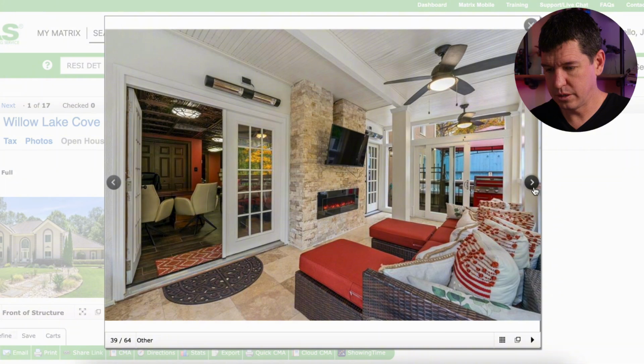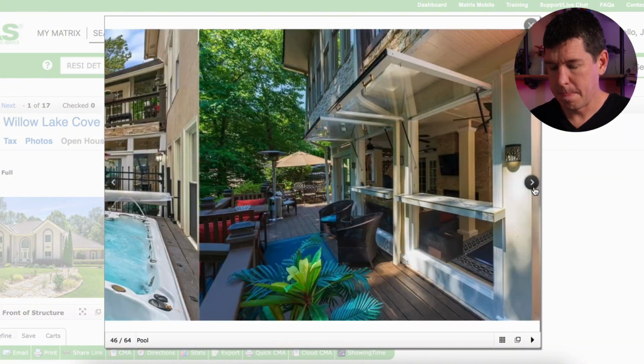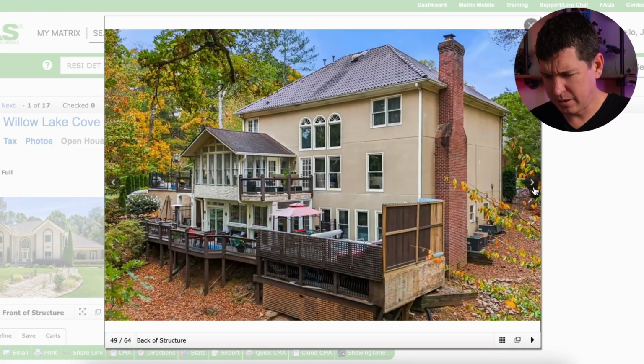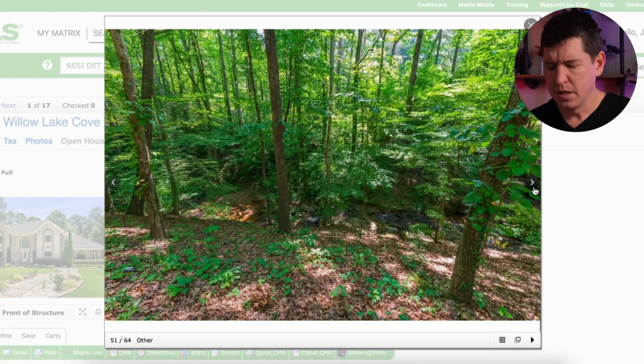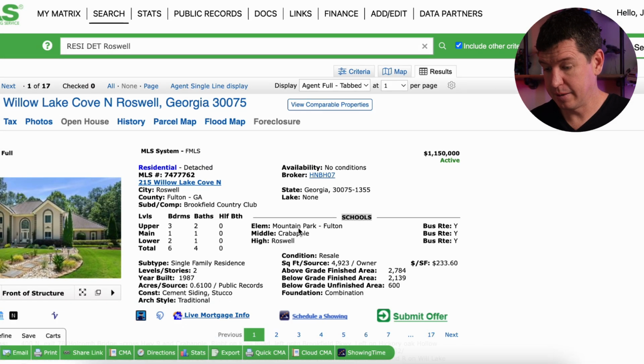Some more bold choices. Yeah, looks cool. Is this a drop-off backyard? Yeah, pretty much a drop-off backyard. A lot of rolling hills around here, so sometimes you get that drop-off backyard. You just never know what you're gonna get, especially in Roswell.